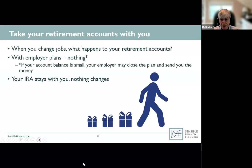So the first point is, if you leave your employer retirement accounts with the 401k or 403b when you change jobs, that means that you're going to get one more statement each quarter. You've got one more account to allocate and reallocate whenever you rebalance, one more account to worry about, the possibility of forgetting about the account altogether, right?